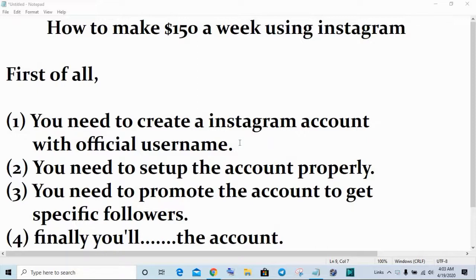Two is you need to set up the account properly, putting your bio, your link, and your description. Phone numbers and all that is necessary to verify the account. You just have to set up the account properly.